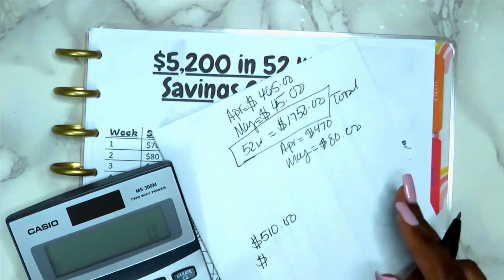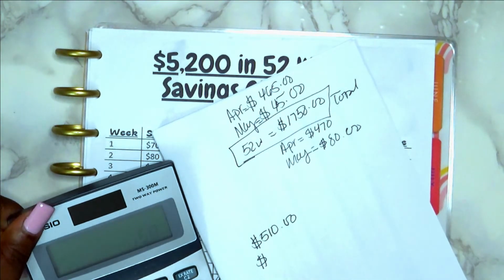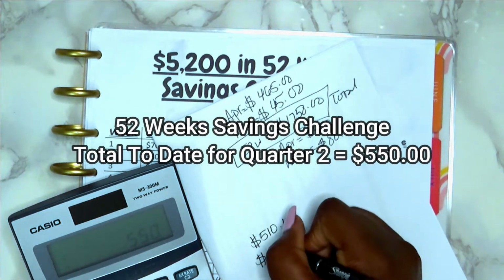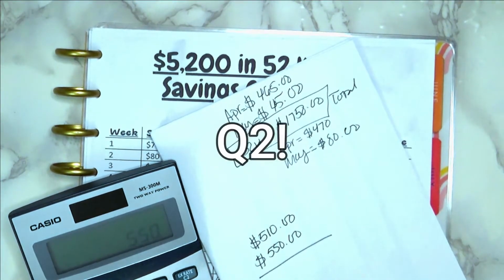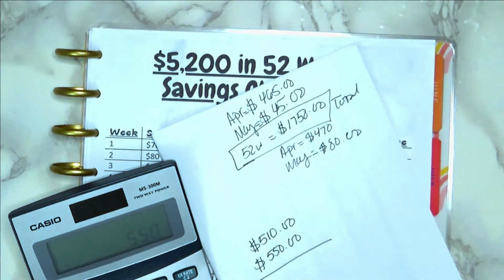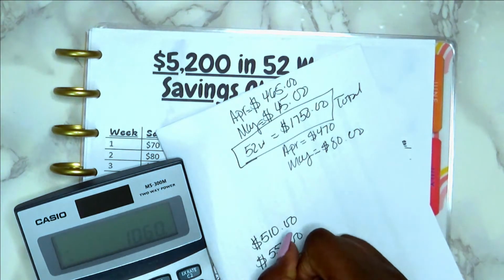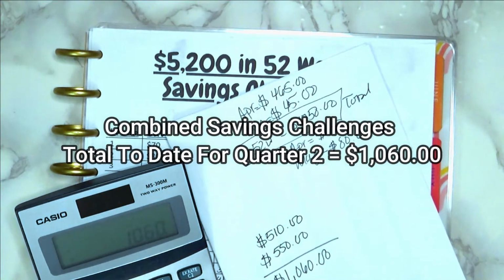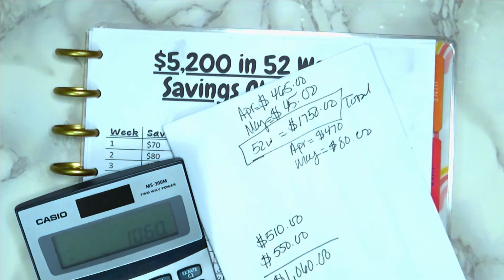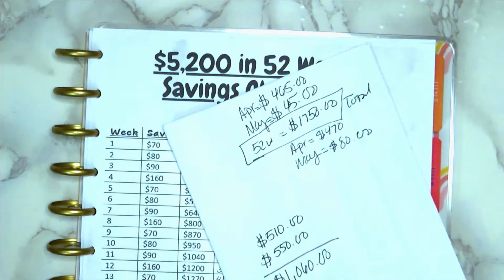Now for the 52-week challenge, I should have for April $470, and then for May I should have $80, which would give me a total of $550. So far to date for Q2, which started in April, I should have a total of $550 plus $510. I should have a whopping total of $1,060, which, as you see from the screenshot, is what I have. I have $1,060.03, and like I said, the 3 cents is likely just interest. So we are on track.